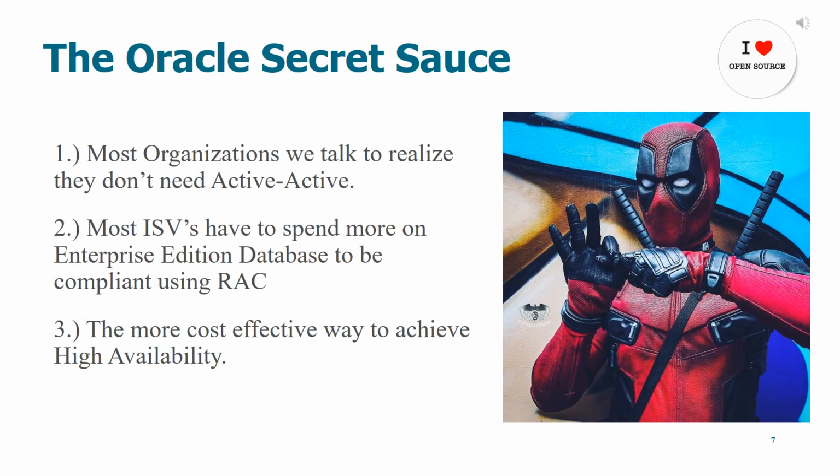In my interactions with ISVs, I've come to find that 90% do not need Oracle Database Enterprise Edition for RAC. That's required only for active-active. In my experience, most applications only need active-passive, but due to Oracle database compliance rules, they have to buy Enterprise Edition in order to use RAC. There are, however, more cost-effective alternatives for achieving high availability.